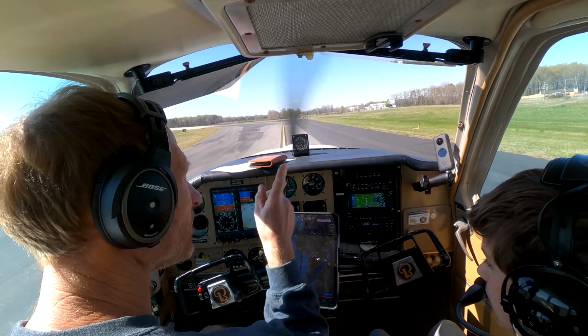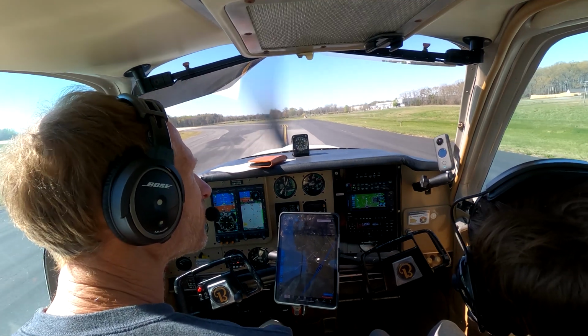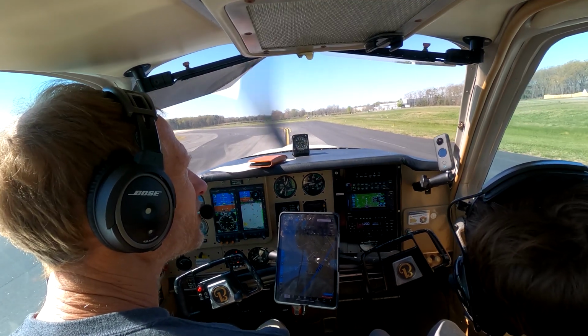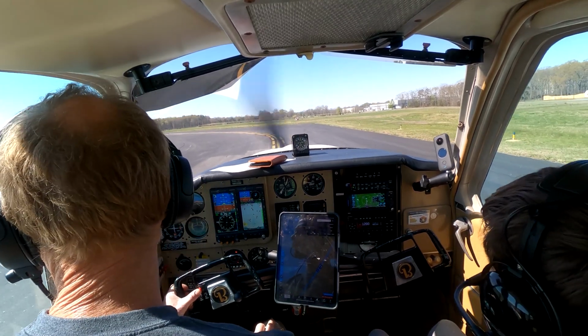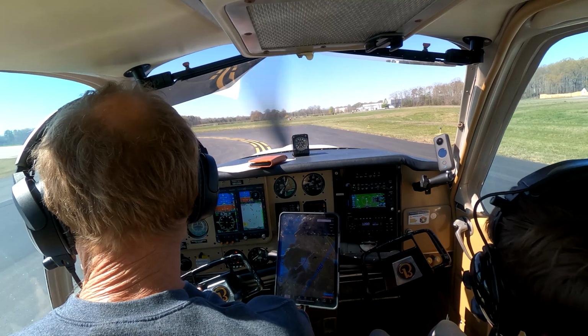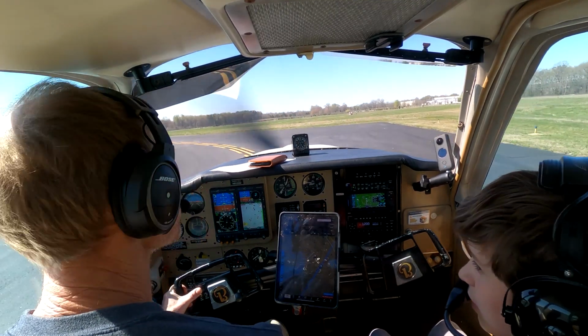And Monroe traffic, Skyhawk 2866 Lima, turning left base for runway 5, Monroe. Yep, see him turning? Yep. Monroe traffic, Skyhawk 3 Mike's holding short of 5. We'll be departing after the landing traffic, Monroe.